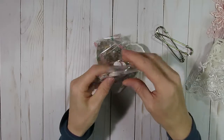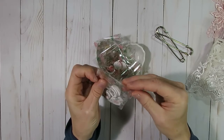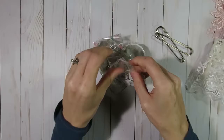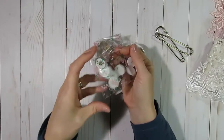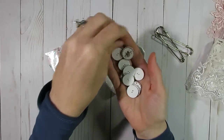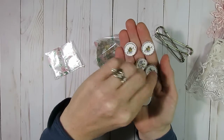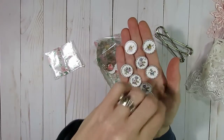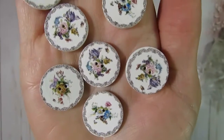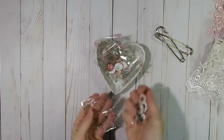And let's see, oh, she sent me some really cute buttons. She carries a lot of really fun buttons. Last month I received some postage stamp buttons that were kind of in a Paris or travel theme. And it looks like these ones are kind of a shabby chic theme. You get quite a few in a package, and they have little flowers on them. Very charming. Look at that. Very pretty. Love those. Those are really cute.